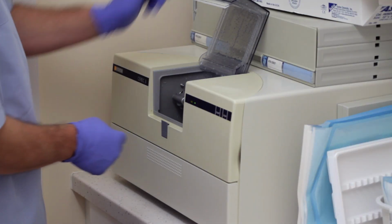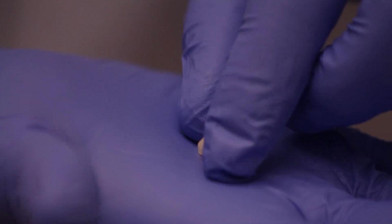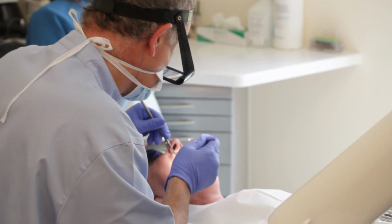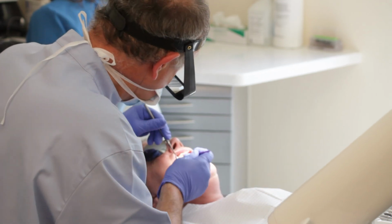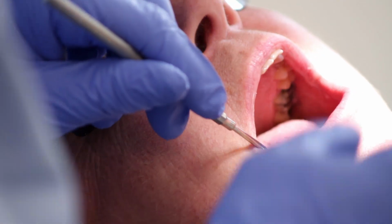I like to think that we cater for everybody because we have a national health side and a private side. We are very keen to get children on board as soon as possible, and the old saying of teeth for life we really like to put into practice.